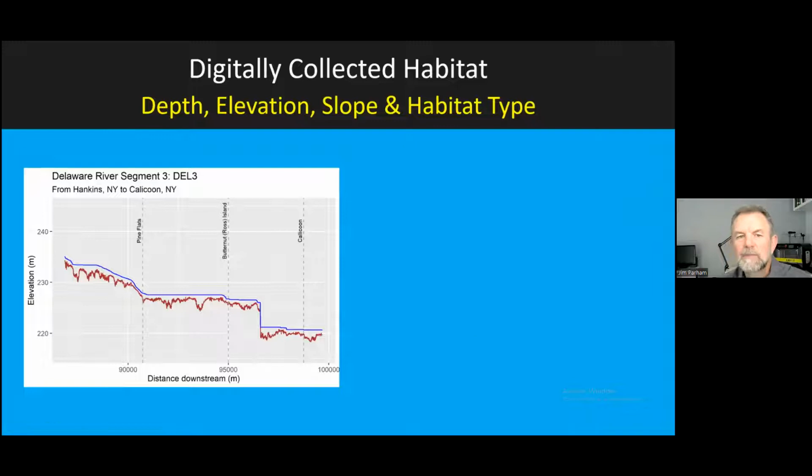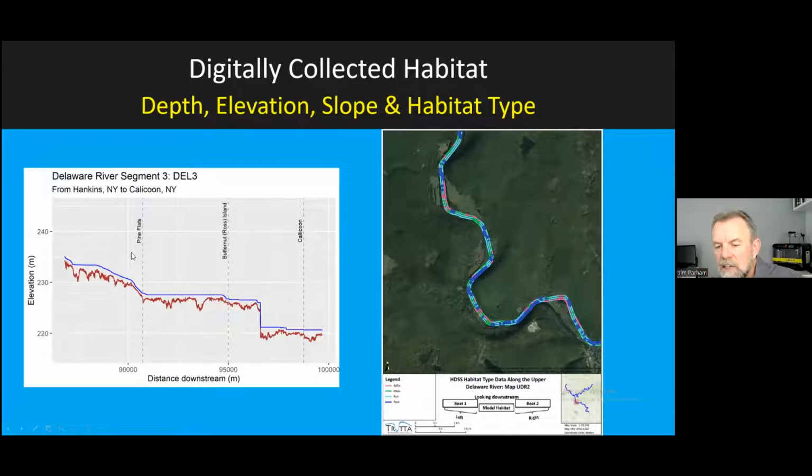We also collect a lot of digital information: water depth, elevation, slope, and habitat type. Here's about a 13-kilometer section, so it's going to be very difficult to see that at 1 meter resolution, but it's pretty easy to see where the river is steeper, where you might have pools, or a steep riffle and a large pool, a big drop. It's easy to see through the system. And remember, this is every meter of the river. On the upper Delaware River area, we covered 77 miles, so there's an incredible number of points to begin looking at what's happening in the system. From this kind of information, it's easy to translate it. As I said, you can see the pools, the riffles and drops, and it can be translated into habitat type information throughout the system.